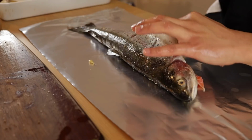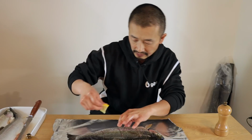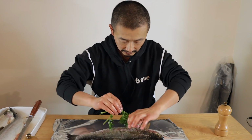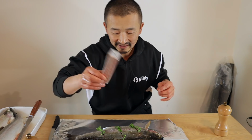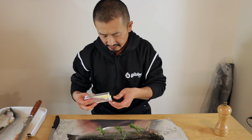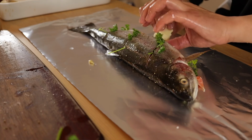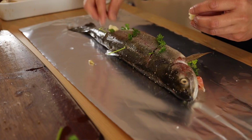abdomen, like that. Looks good. And we're gonna put some parsley in here as well. There you go. Just like so. Butter stick. Open this up, and we're gonna slice a few chunks and throw it onto the fish. Put some in the abdomen right here, and we're gonna chuck some up here as well.